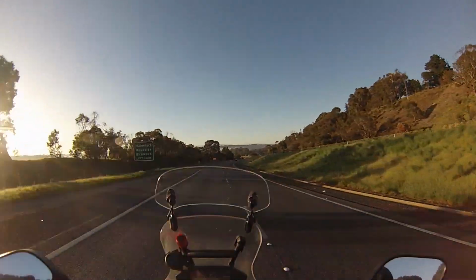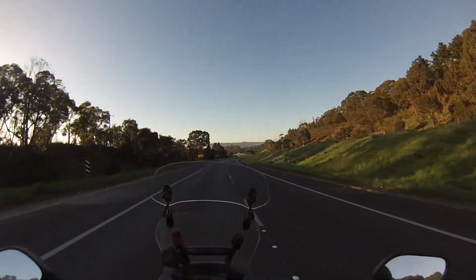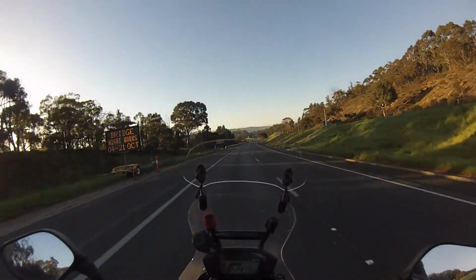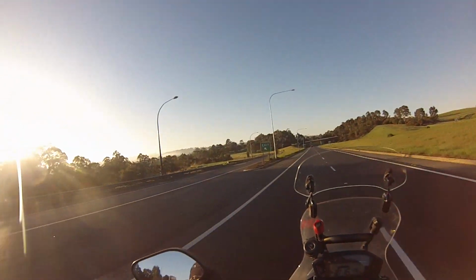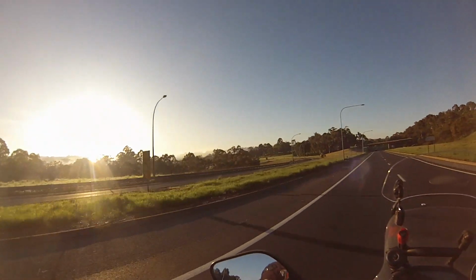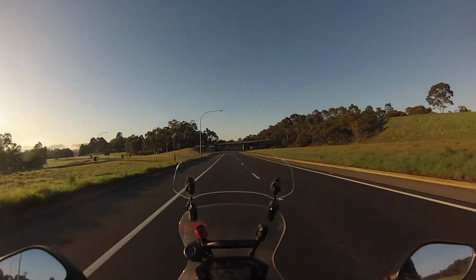Look at the fog settling over there over the top of Harndor. Absolutely beautiful being on the bike at this time of day. Yeah, there we are.